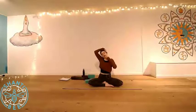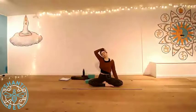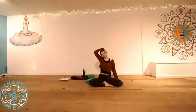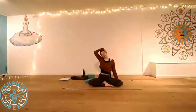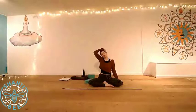It's keeping the head lifted, so the chin is nice and level. So you're not forcing your head down, you're simply guiding it with the right hand. Just taking your deep breath.